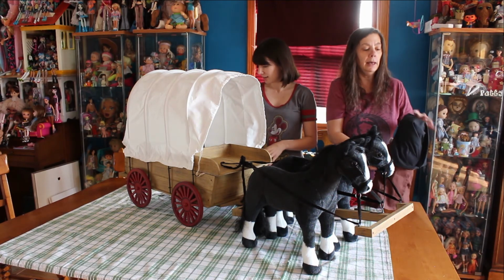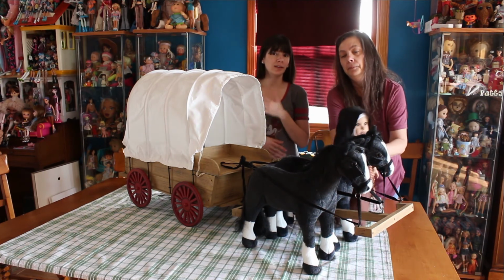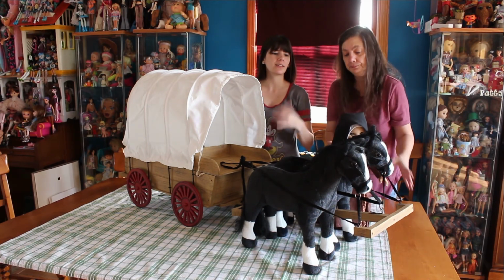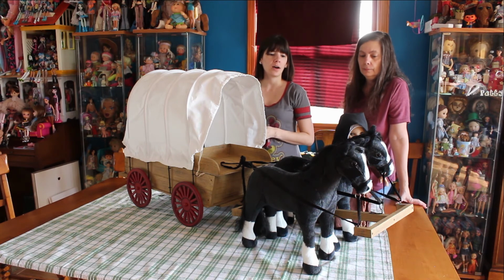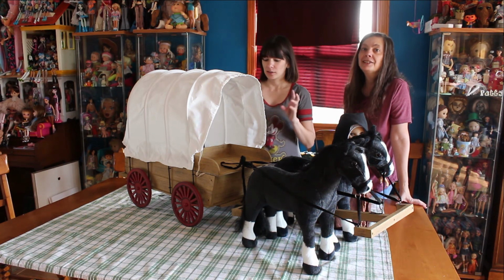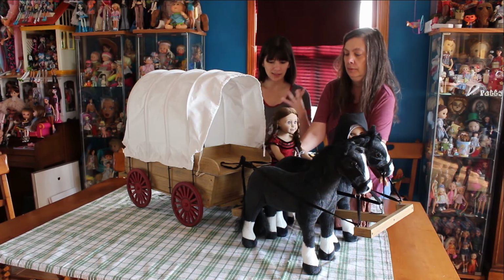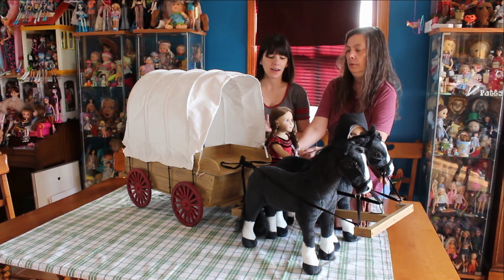They make a lot of nice stuff for 18-inch dolls. Especially the smaller props as well. If you're looking for small foodie props, this is the place to go. The Queen's Treasures is the place. They also have a collection based on Jane Goodall. And they have, as we said, multiple props for this particular set. They have a tent. It's really cool. Yeah, Jane Goodall has a tent. Very, very neat. But yeah, this is the covered wagon sleigh.